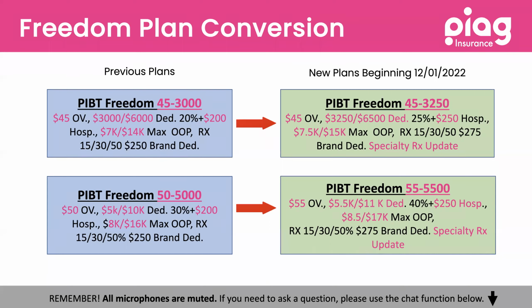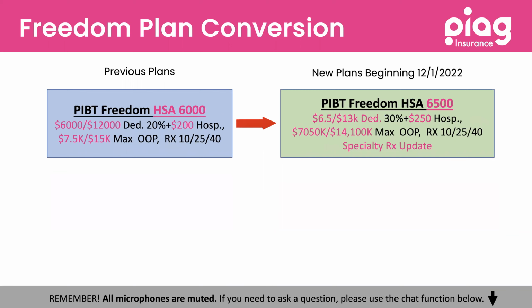So continuing the theme with both plans, it essentially just keeps creeping up depending on which plan you select. The copay stays at $45, but there is a slight increase of $250 on the deductible and $50 on the copayment for the hospital. So again, everything's fairly seamless on all 5 plans. It's the same increase on each of the 5 plans, but all 5 plans are still in place. On the next slide, you'll see the HSA plan still being offered as well.